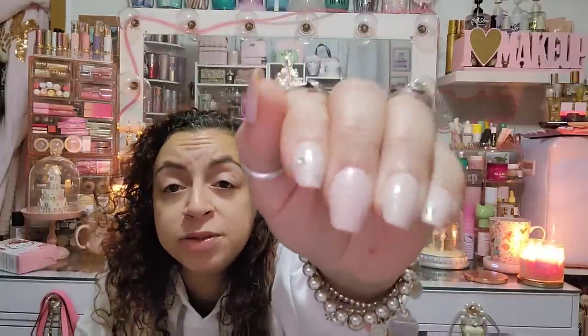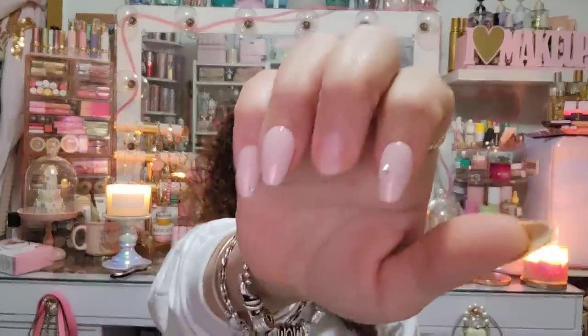Also, I'm so annoyed because I've been wearing these nails for almost 2 weeks now. Not one has fallen off. I've been so highly impressed with them. And I just got ready to film, I went to move the ottoman closer and one popped off. So excuse the one missing nail on this hand. But I was going to compliment them. I was like, wow, I don't think I've ever had any press-ons that last this long. If you guys have not heard of Dashing Diva, you need to try their nails.